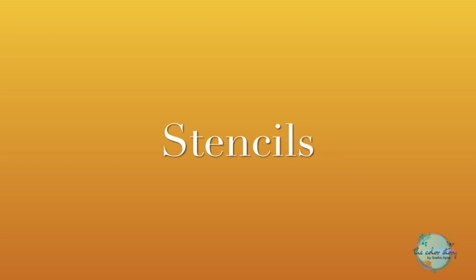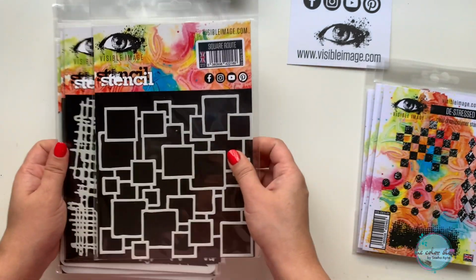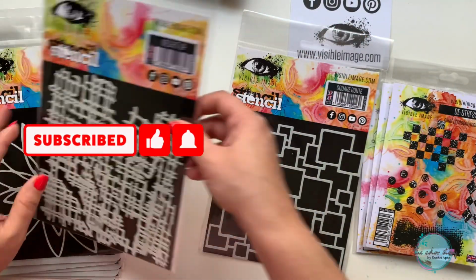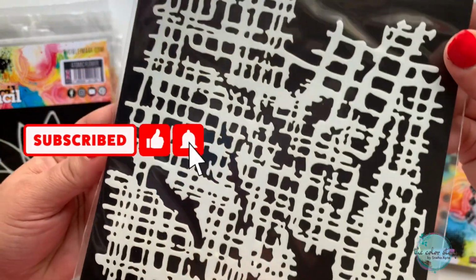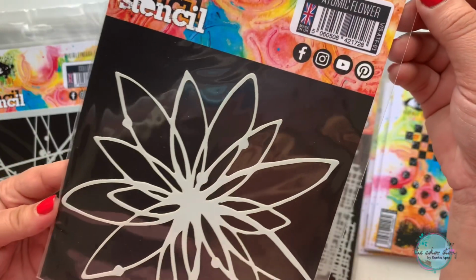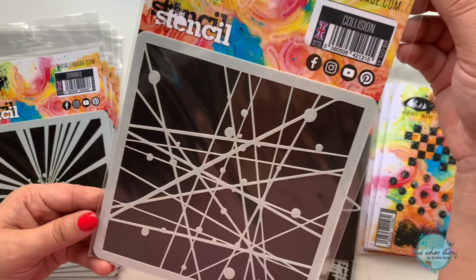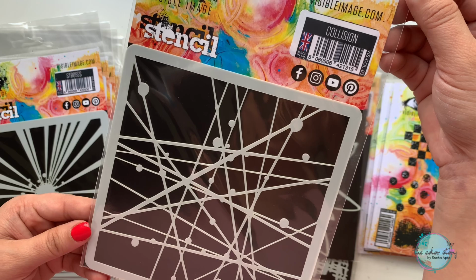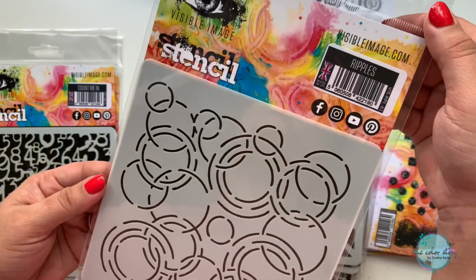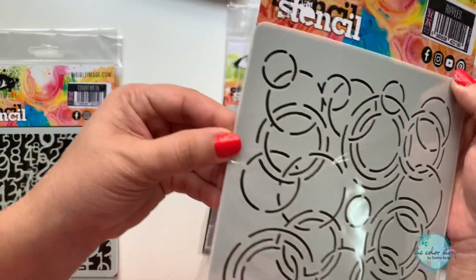Now they've sent me beautiful stencils too. This one is Square Root. Mash it up. Beautiful details. Atomic flower. Collusion. Strobes. Ripples. These are super detailed stencils, and it's very nice and thick material.